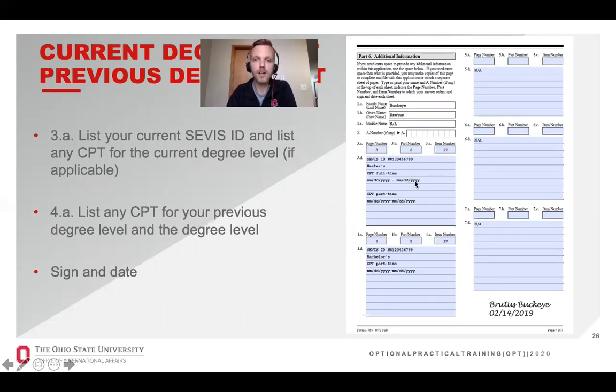Some students have done like 10 CPTs before, so we do recommend that you list all of them. No need to memorize this all. When we email you the OPT approval email, we'll include the template for you. And then again, we're happy to check everything over for you.